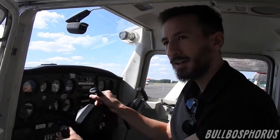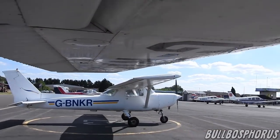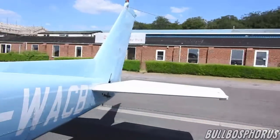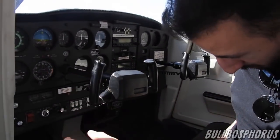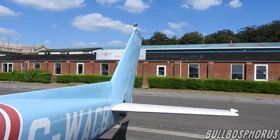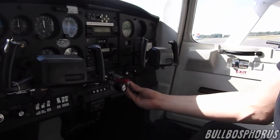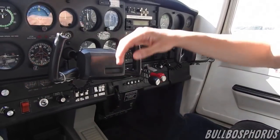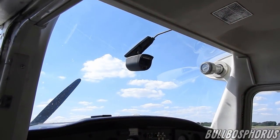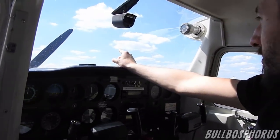Here we have the yoke, the ailerons, which is when you have the left and the right turn. Now the elevator, back and forth, up and down for some lift. We've got rudder control and the pedals. We've got the throttle, the mixture, and flaps, which won't come on because the master is not on. We've got the magnetic compass, the magnetic course heading. And that's our plane, that's just landed now.